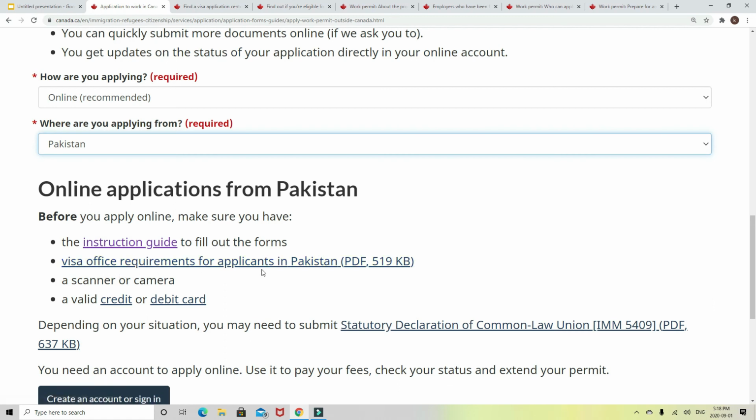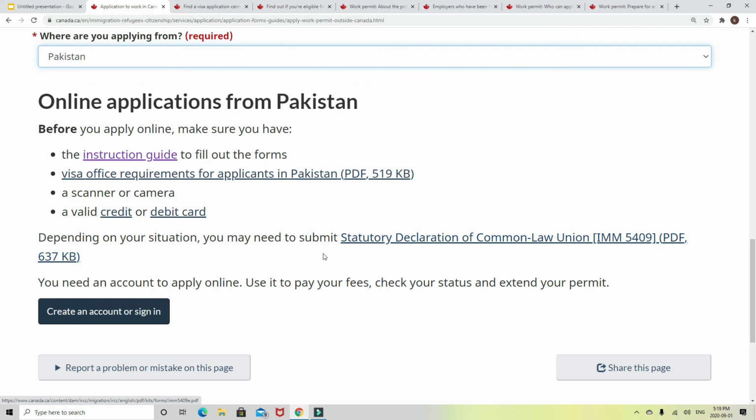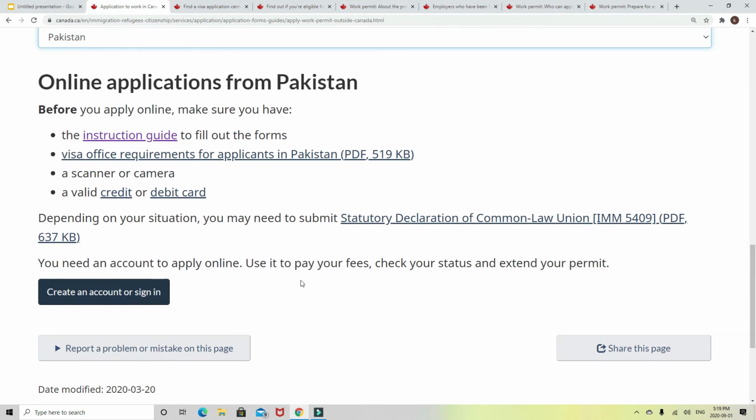A scanner or a camera: you must have a scanner or camera at the time when you are applying online, when you are sitting at your computer, and a valid credit or debit card to pay the fees. Depending on your situation, you may need to submit a statutory declaration of common-law union. If you need it, you can fill it, otherwise you don't need it.